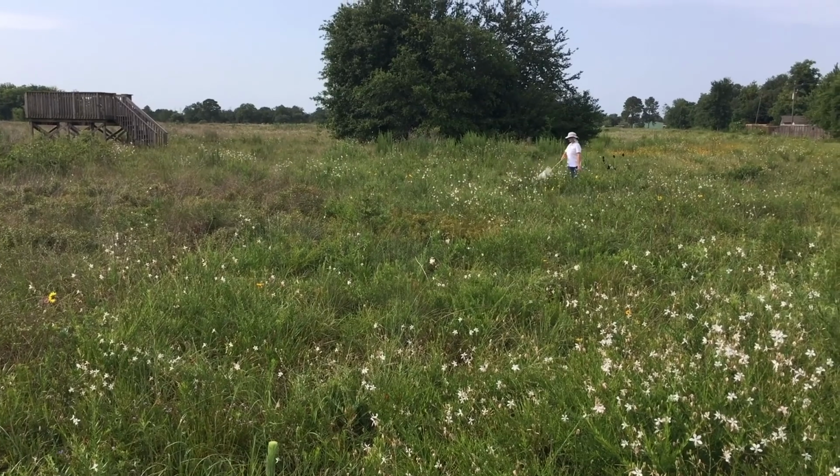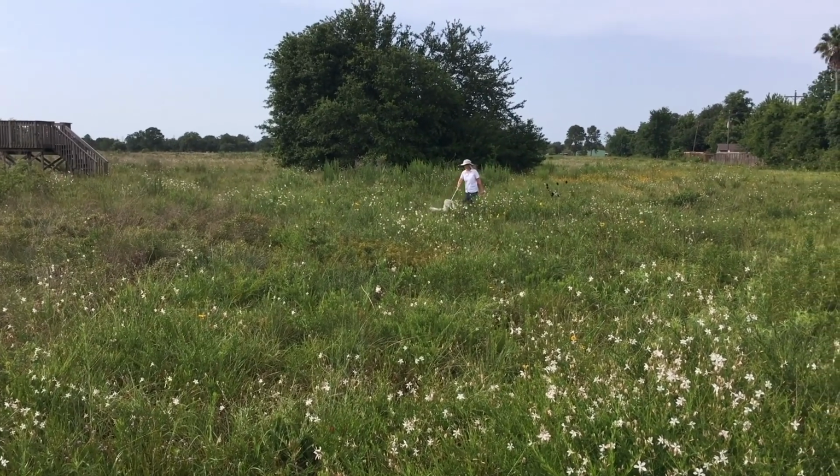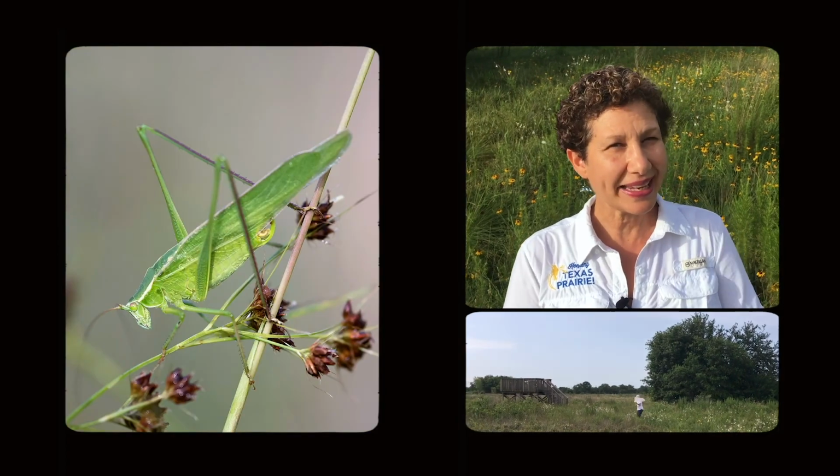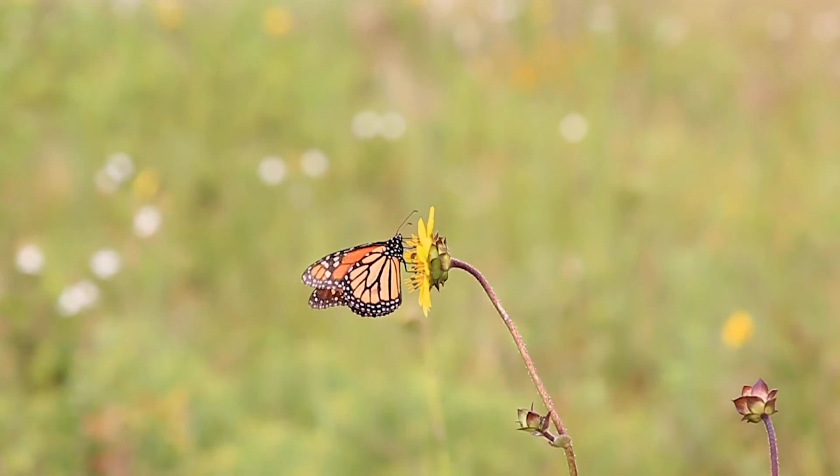Today, we're going to be going out into Deer Park Prairie, and we are going to be netting insects. So what we're going to get is maybe some grasshoppers and katydids and butterflies, but they're all wild. So let's go get some wild.